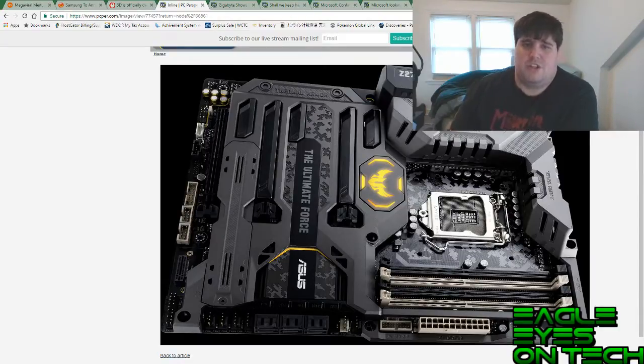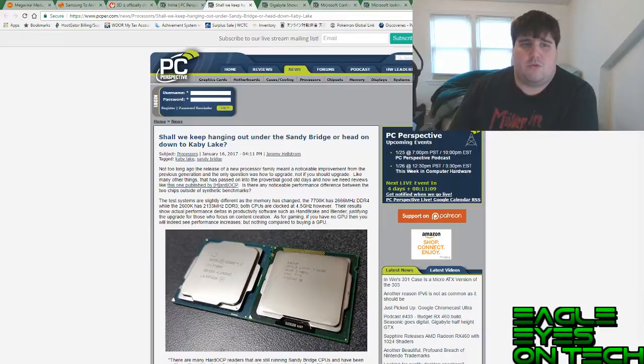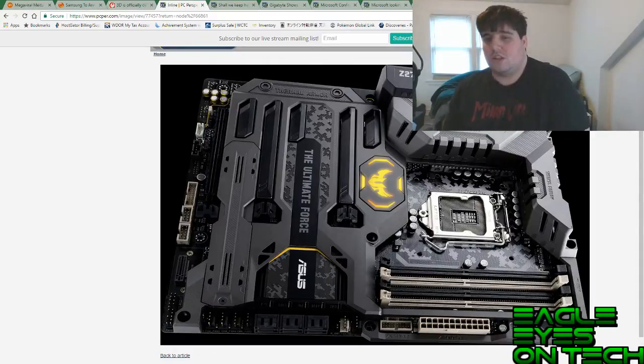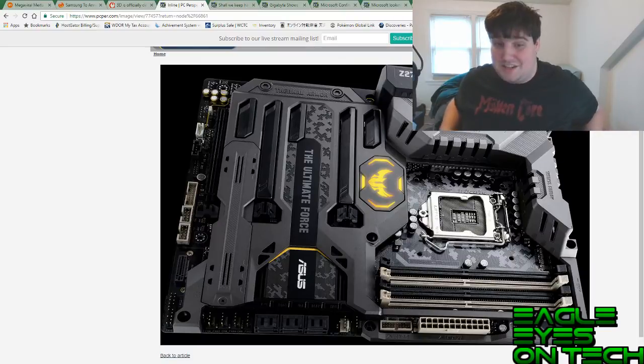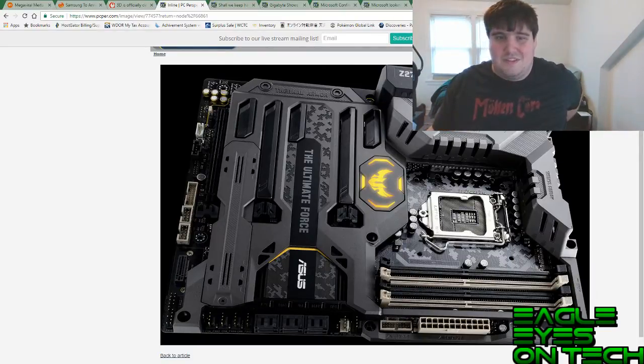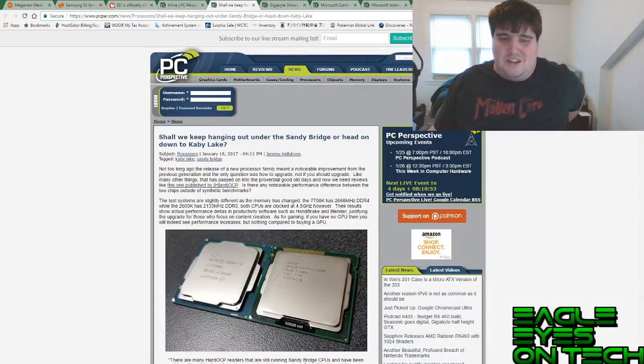My final point is just, look, if you're going to charge a premium price, for the love of God, give me the power. You can do it. I know you can do better than this, Asus. Let's just move on. I'm just getting ranty on that.